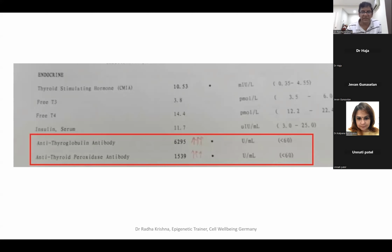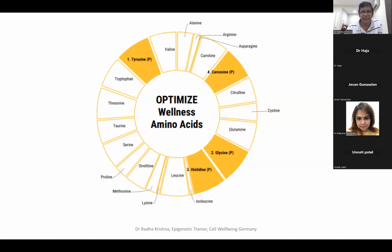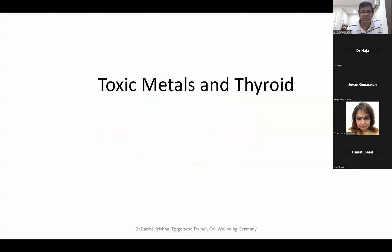Okay. So when we're discussing selenium next time, I'll give you more insights of how we beat this thyroid autoimmune condition with very simple management. Okay, so this is a test to show you that tyrosine means thyroid. Okay, thyroid and toxic metals, it can block.